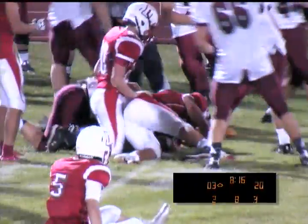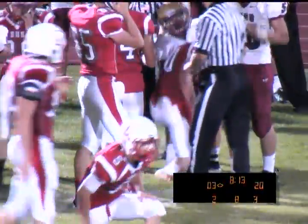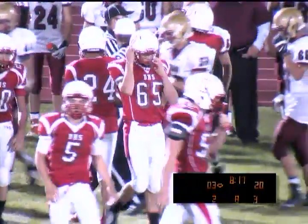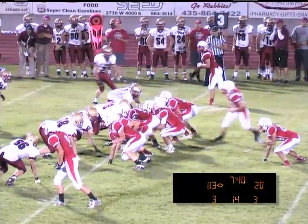So they lose 6 on the play, and that takes them back under 100 yards rushing. Just as we say, they're over 100 now. They're back to 98 on the loss. So 3rd down and 14. Clock rolls, 7:42 to go here in the 3rd quarter.